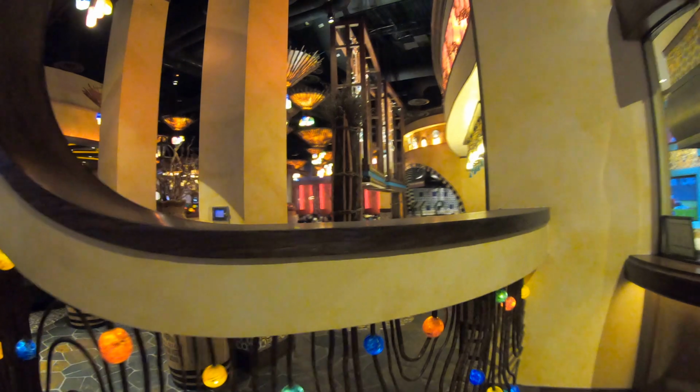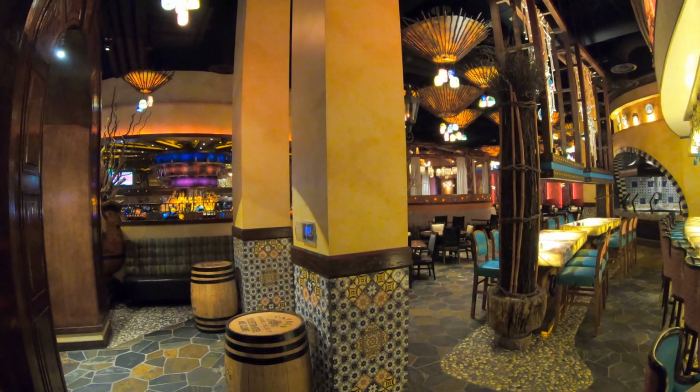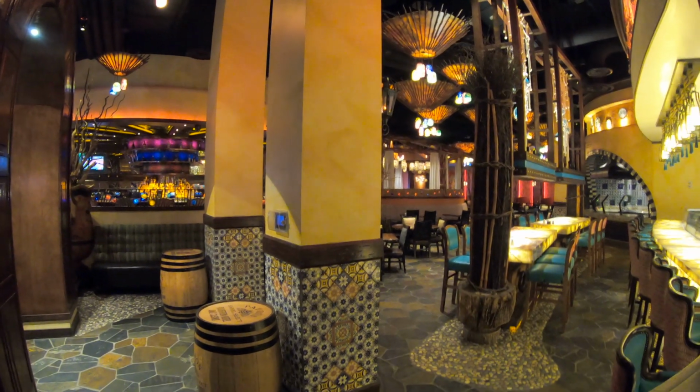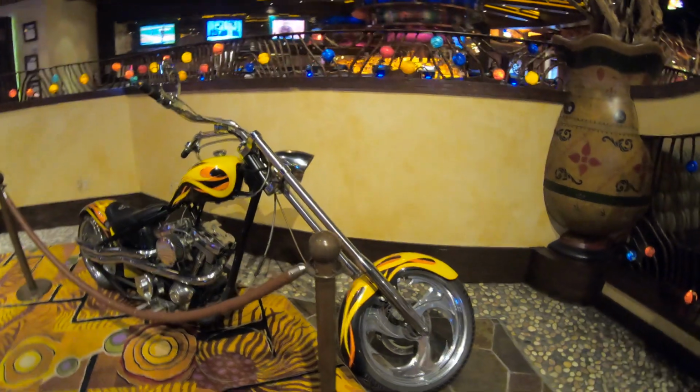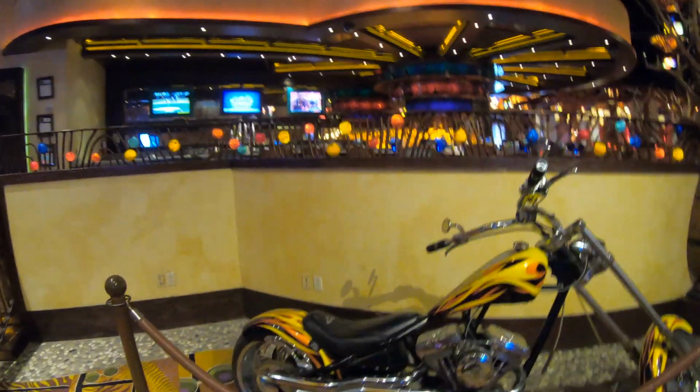And speaking of Mi Casa Grill and Cantina, it's the perfect way to spice things up. Enjoy south of the border favorites like tacos and fajitas, along with signature dishes that are sure to please. They also offer 45 varieties of premium tequila to pair with your meal.